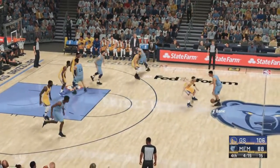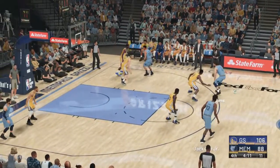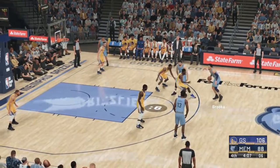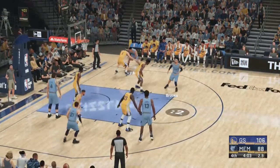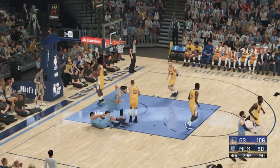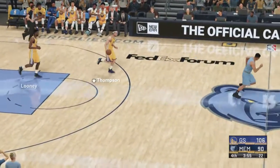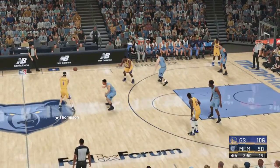Pass to Bane. Here's Adams. He's defended by Looney. Adams, the pass to Brooks. 5 to shoot. Here's Bane. And it's good with time running down on the shot clock. Now they're playing working to perfection there, if that was their plan. And if it wasn't, maybe that should be their plan.